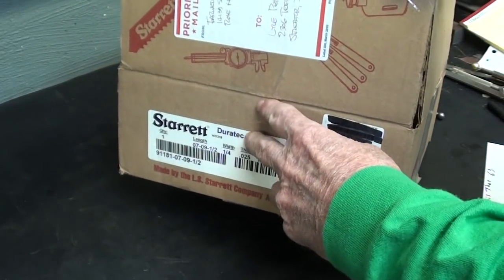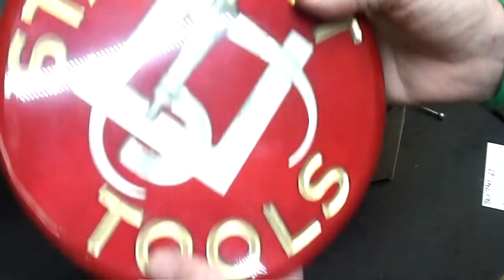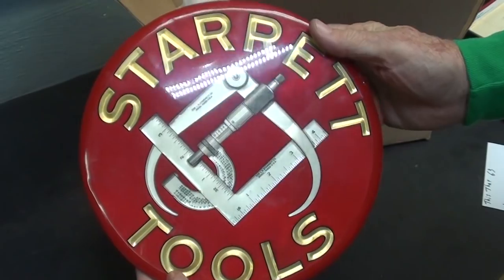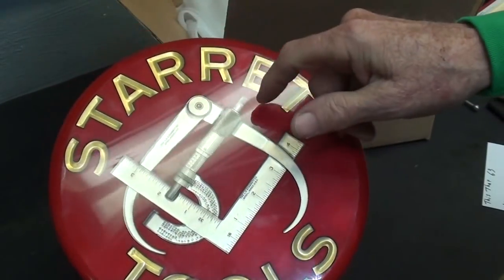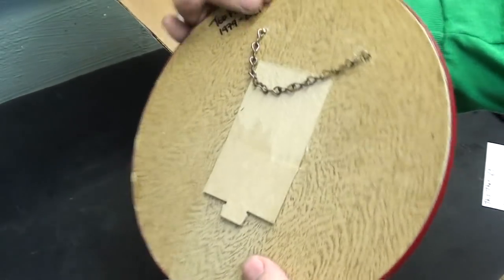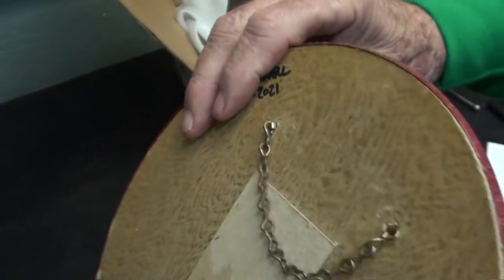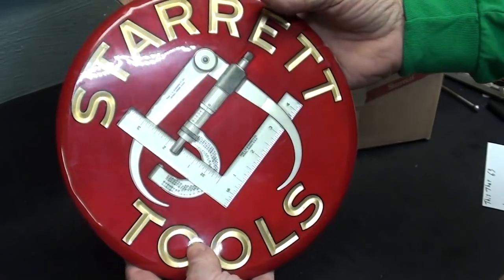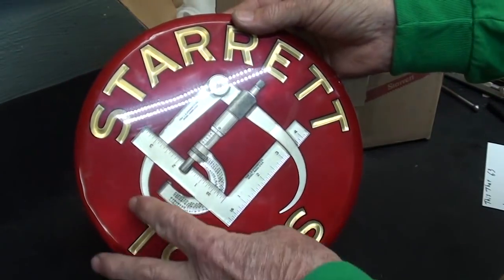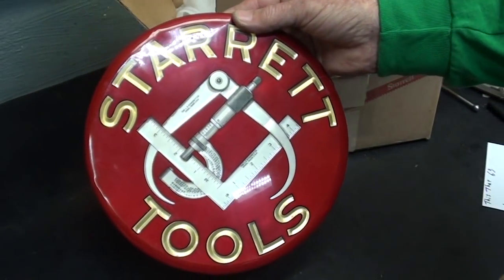But most appropriately, this item came in a Starrett box. And look what it is. A beautiful old advertising piece from Starrett, probably 50 years old at least. It is metal. It has such depth to it. And this was sent to me by Ted Farwell, along with a real good story, which I'm going to tell here in a minute, but you'll see this in the background now of a lot of my videos, because it's just so pretty. It's striking with the Starrett logo, don't you think? Eat your heart out, Adam, another Starrett lover.